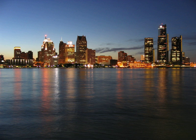The West Riverfront Promenade development is not expected to be completed before 2012. The West Riverfront includes the high-rise Riverfront Towers. The West Riverfront Promenade will eventually connect to River Rouge in the southwest side.